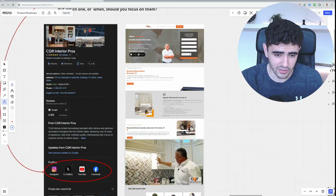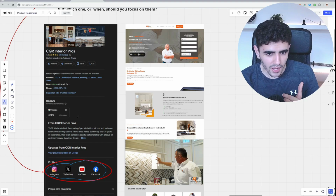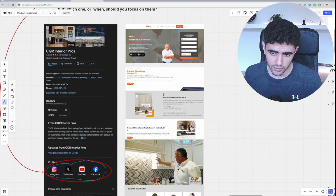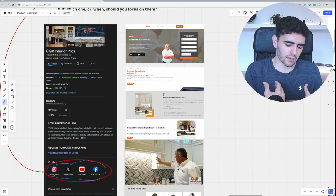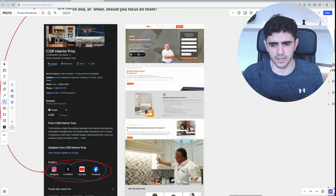And just as an example here, since we're comparing the ones that have a lot of reputation in the industry, as you can see right here, they have them all. They even have Twitter. And if you get into their website, because once you find a contractor, then you want to say, okay, let me read the reviews, but then let me get into his website to see a little bit about who this guy is.